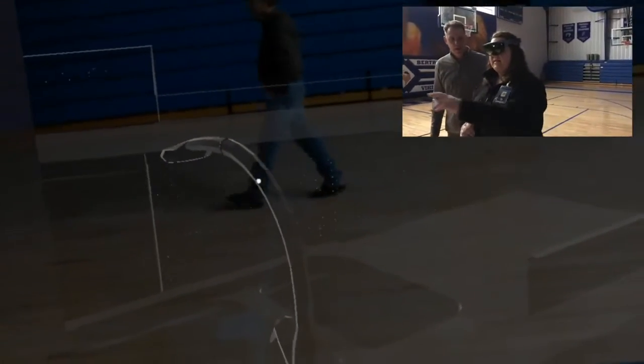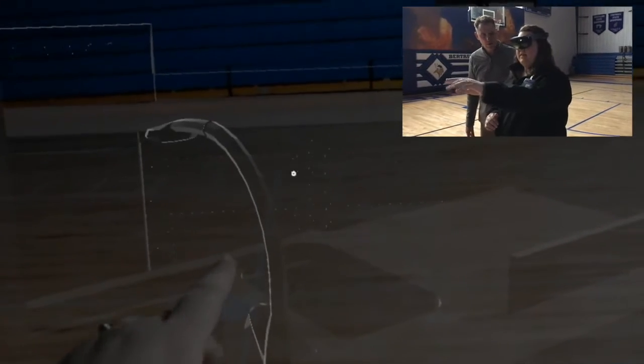This student is viewing her 3D design for the very first time in the HoloLens. We uploaded her model, we took it to the gym, and blew it up full scale so she could walk around it and inspect everything that she had added. I can see like the different woodworking things that I did, like to the drawers and stuff.